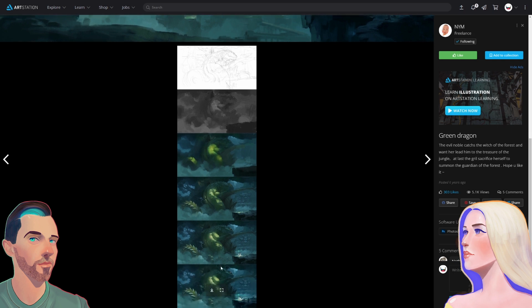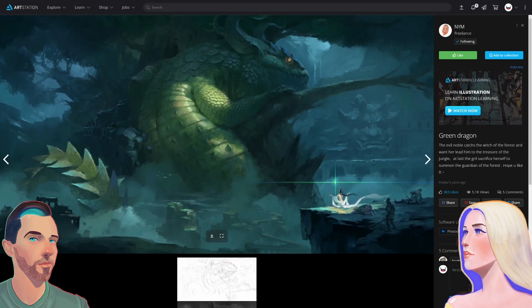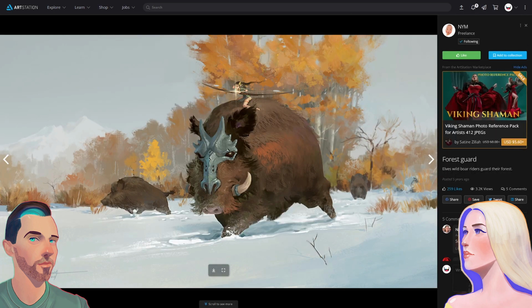Like here, they might have done some kind of 3D that they sketched over, but they don't show it. This one doesn't look like they did. This looks really cool. A very cool boar. And a wild boar rider guards the forest.